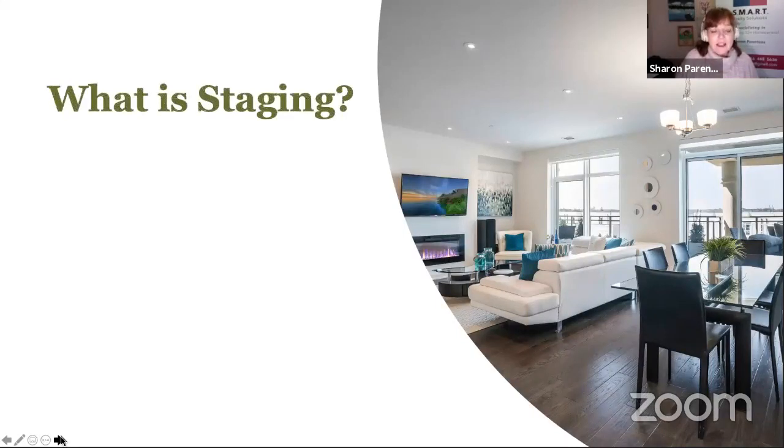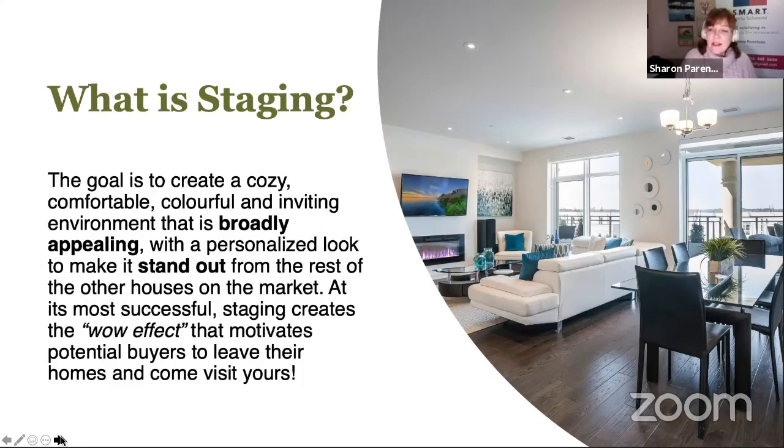Here is our definition of staging. It's a process that is undertaken just before a property hits the market to create visual appeal, to broaden the potential buyer base, to neutralize it, to in some sense depersonalize it from the seller, and then rebrand it so that the message going out to the buying public is really targeted to the tastes and preferences of a 30 and 40 year old buying public. So we're trying to transform properties to create that wow effect, so that when they know it matches their criteria for price and neighborhood and size, they are really going to step out and come and see your property.